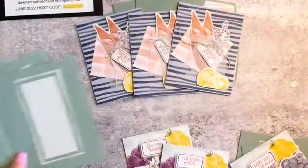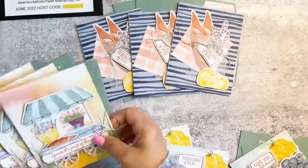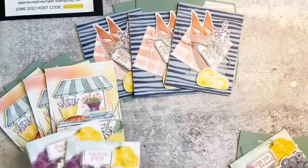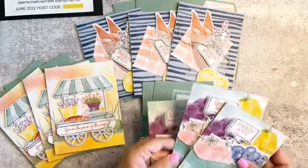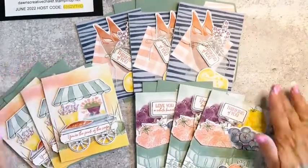And just so you guys can see, the other side of those envelopes are cute as well. And so those will be with the little flower cart there. Isn't that cute? I want one of those in my yard. And then we have the other three envelopes and the three cards. So how cute is that?